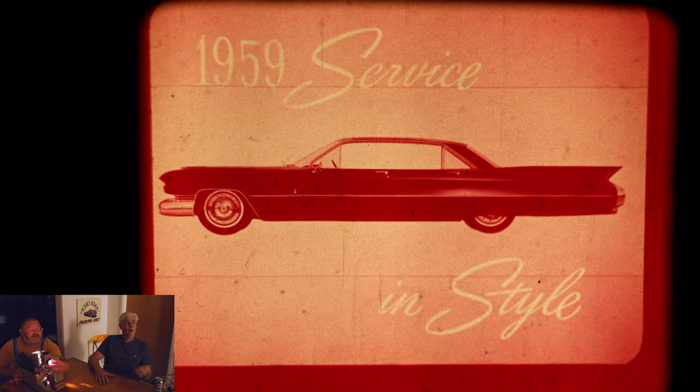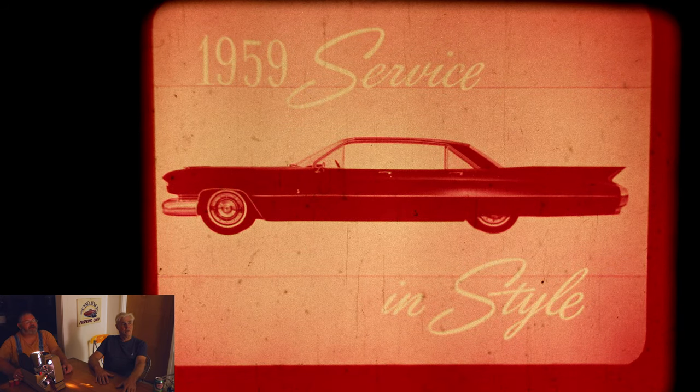1959 service in style. Oh. Look at that. That is a Brougham. And the biggest mistake in my life was this fellow that I loved. He gave it to me. He knew he was dying. He wanted me to sell it for him. He didn't tell me he was dying.